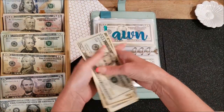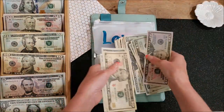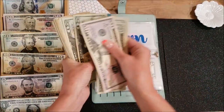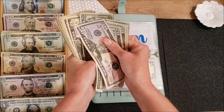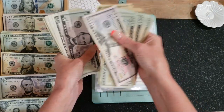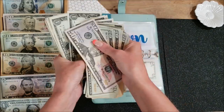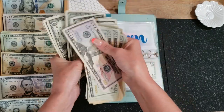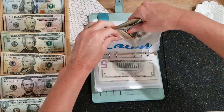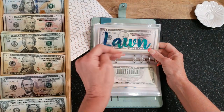And let's see what he is up to. I think he might be ready for his quarterly payment. He now has $386, and he is ready for his quarterly payment. He gets $390, so I need to add $4.